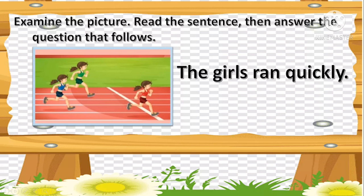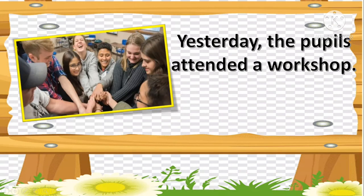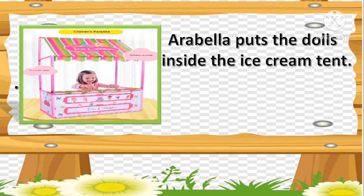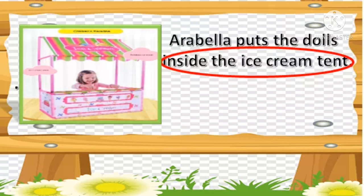Number 1. The girls ran quickly. How did the girls run? The answer is quickly. Next, yesterday, the pupils attended a workshop. When did the pupils attend a workshop? The answer is yesterday. Arabella puts the dolls inside the ice cream tent. Where does Arabella put the dolls? The answer is inside the ice cream tent.